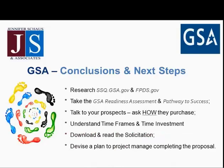It's, well, I would call it their research website, ssq.gsa.gov. The schedule sales query, and you can go in there and look at different vendors and what the schedule totals are and special item number totals are. GSA on their website has a little learning center, and it's certainly in your best interest to take the readiness assessment and the pathway to success. They're little training modules. It's not going to be a waste of your time because you'll get some good intel out of taking those, and they're also required. They're two documents that are required for getting onto the schedule.